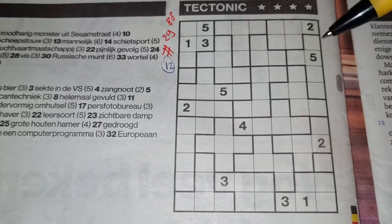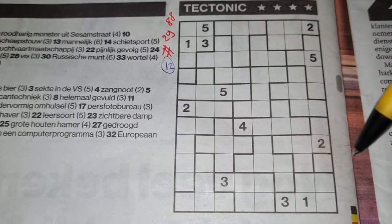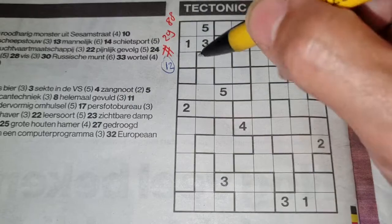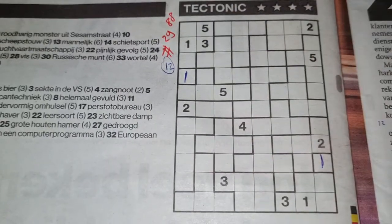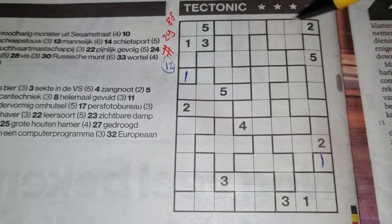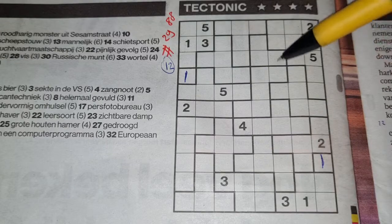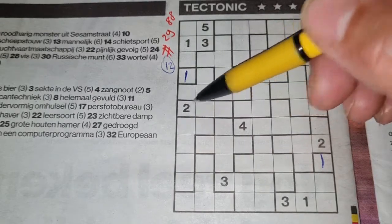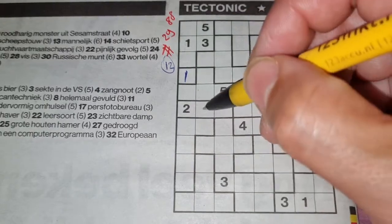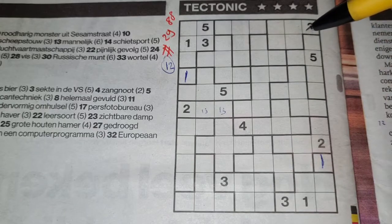And the first question to you is, can we see here the single box? Do we have any single boxes here in this puzzle? I see 2 single boxes. Single box is always a 1. Do we have dual boxes in this puzzle? No dual boxes. No, I can't see them. I see here a triple box. The 2 is already filled in, so 2 numbers left, the 1 and the 3. I do not know in which order, so I mark those 2 numbers.